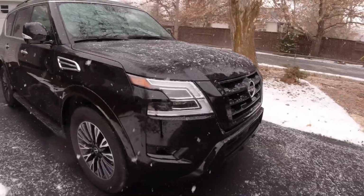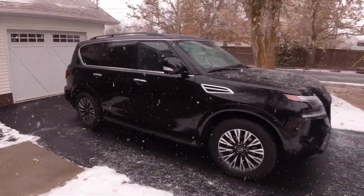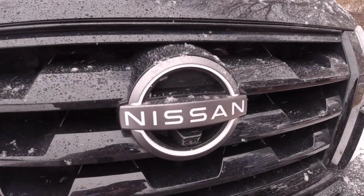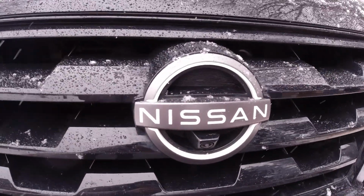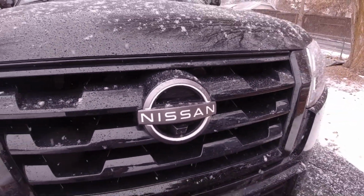This is a Midnight Edition. It's an SL trim, which is middle of the pack. And then the Midnight Edition gets you black trim all around. So it's got a blacked out V-shaped grille. It's got Nissan's updated logo, which is interesting. The actual Nissan logo is the white part, and then you can see the negative space there actually follows the same outline as the old logo, but that's something that'll only interest geeks like me.